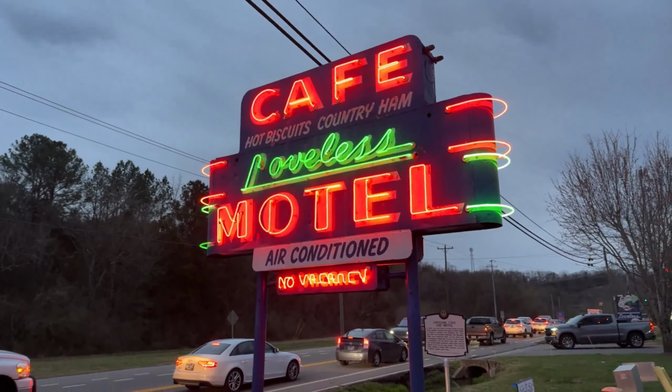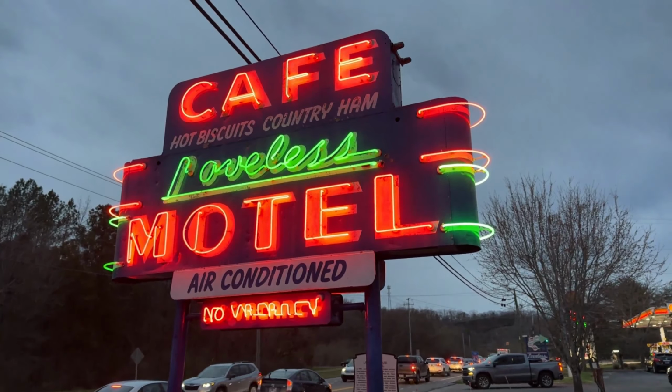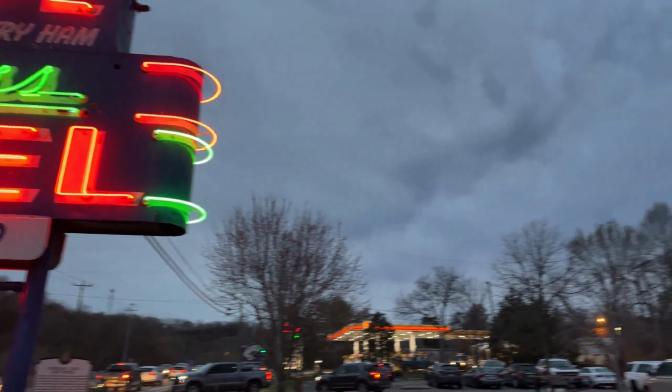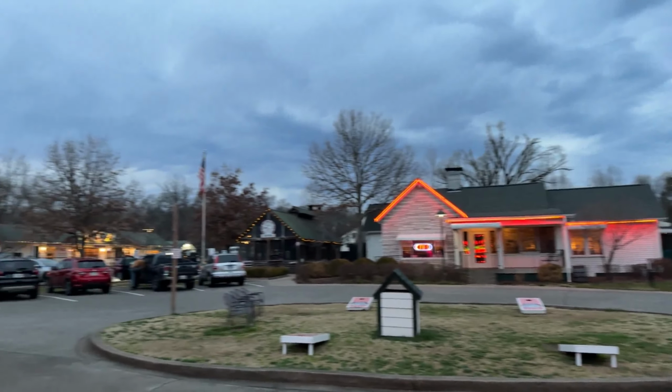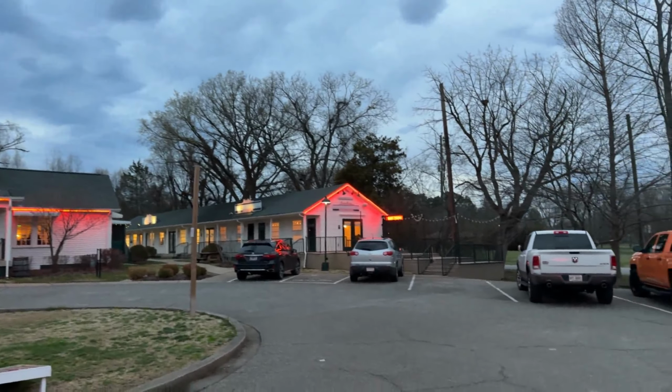I am here at one of the most iconic restaurants in all of the South. Let's show you what it is. That is the Loveless Cafe, one of the iconic restaurants, good old Southern food. I think there's over 6,000 reviews of it on TripAdvisor, so I'm not exactly breaking any ground with this review, but I am excited. I do want to officially do a review, so let's go eat.